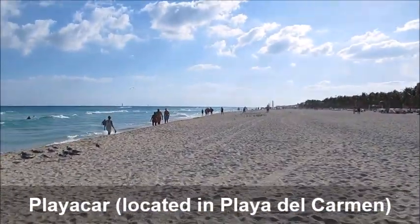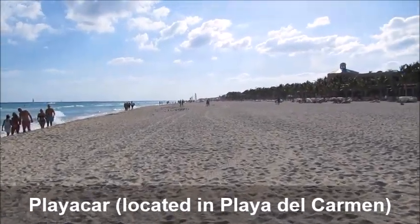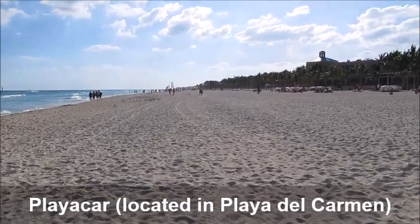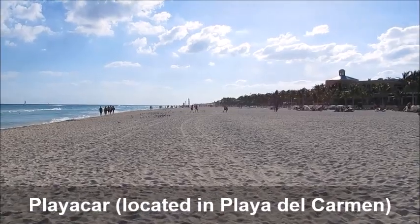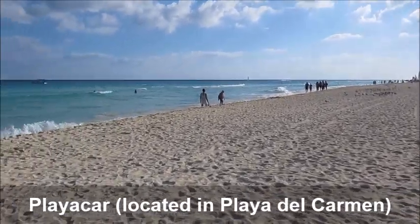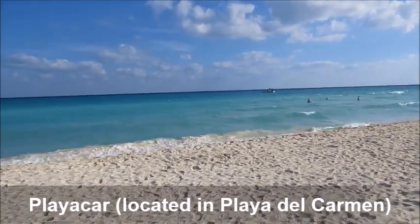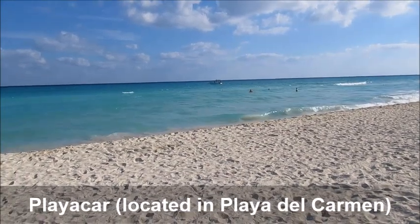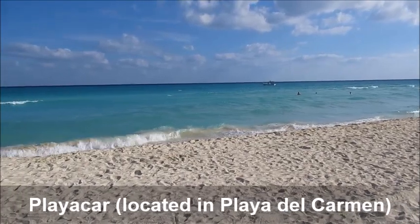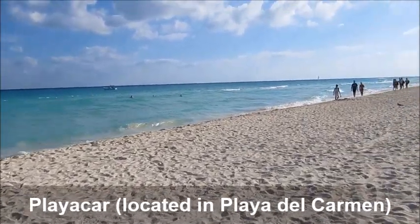I just want to talk about the beach at Playacar, or I guess you could say in Playa del Carmen, compared to the beach in the Cancun hotel zone, which is of course a very popular destination. We've been there quite a few times. I must say that there are some waves, but not that many. You can really just walk around until you find a stretch of the ocean that doesn't look like it has too many waves, and then you should be able to swim just fine.